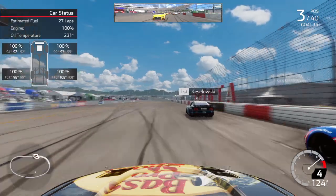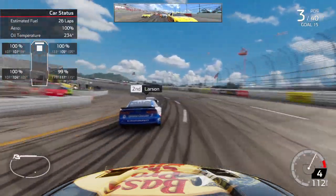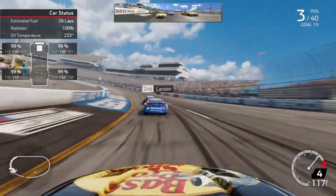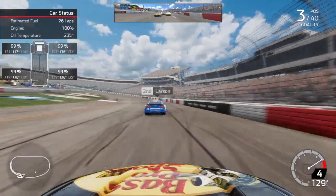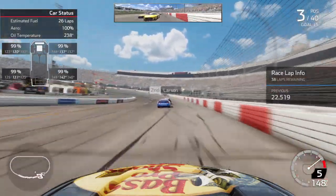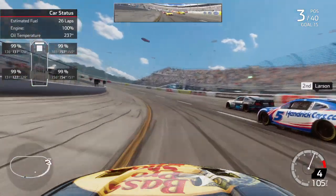Inside of Larson for 2nd, a little bit of contact. He is a rival, so we do have to watch him. Just gotta try and maintain here till our tire wear kicks in again. I think they're gonna pull away from us a little bit, but once they get in lap traffic, I think that's gonna be our time to shine here.